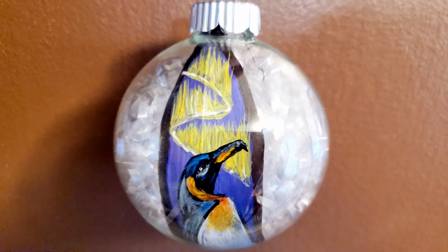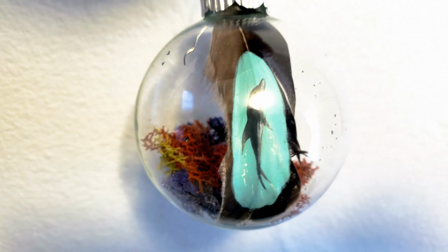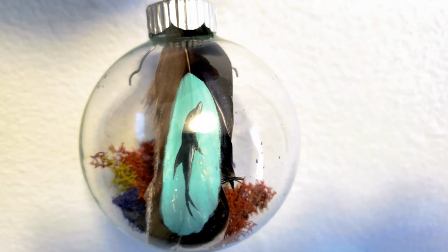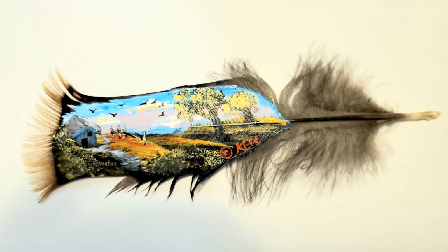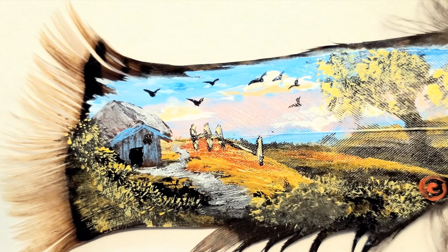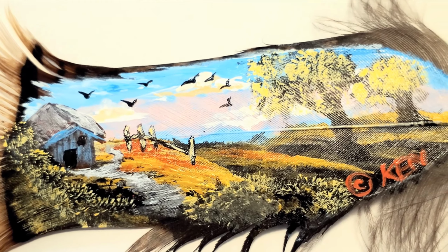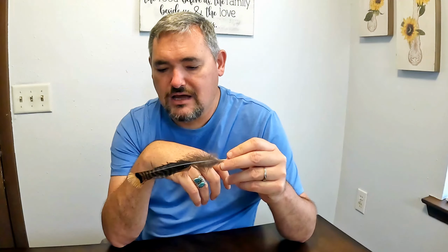I did a feather painting series last year doing Christmas ornaments, and that really took off well. I was impressed at how well they took off. And so I thought, well, it's getting back to Christmas time now. Feather paintings make great gifts, and so I thought I'd do one. This right here is just a little scene. Got a little house here, little field, some birds. I always put some type of birds or wildlife in my paintings, or at least I try to. But I think that you'll like this, so stay tuned.